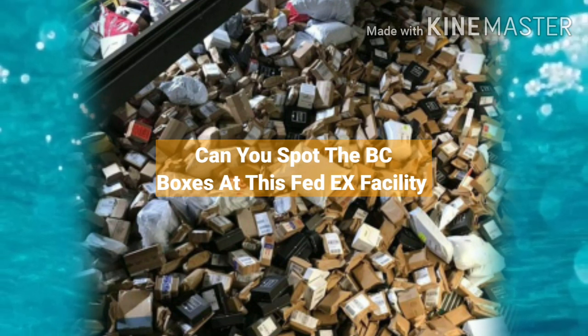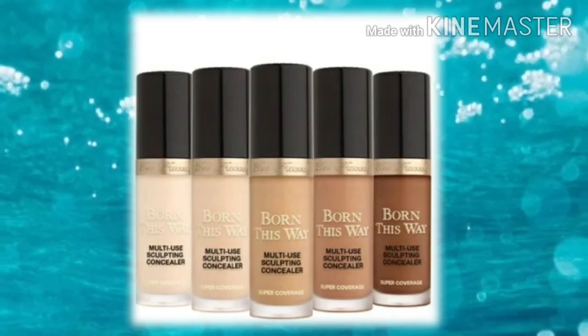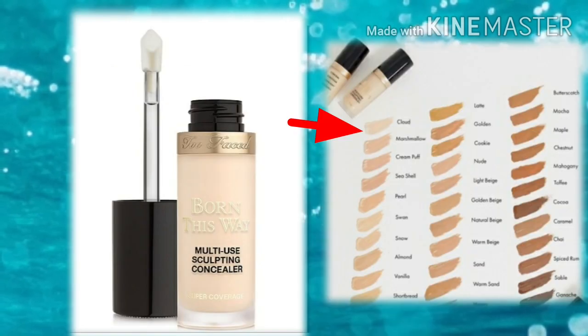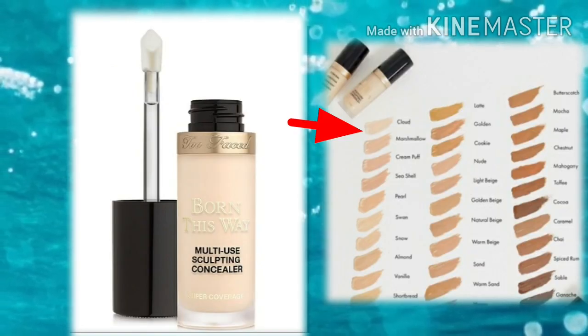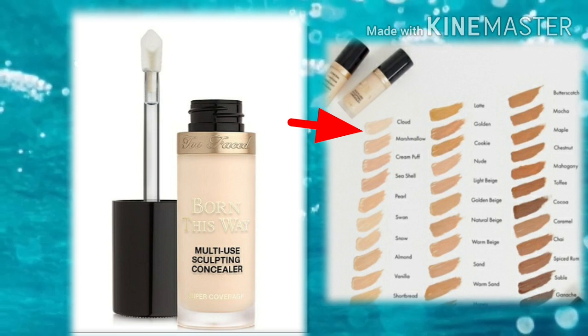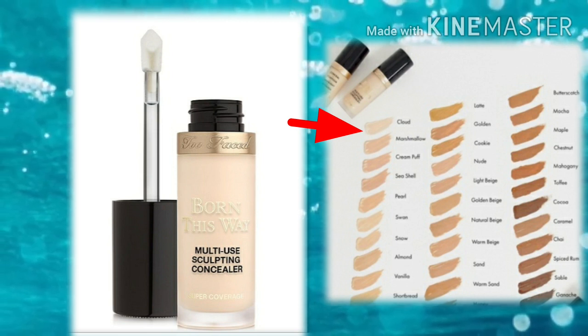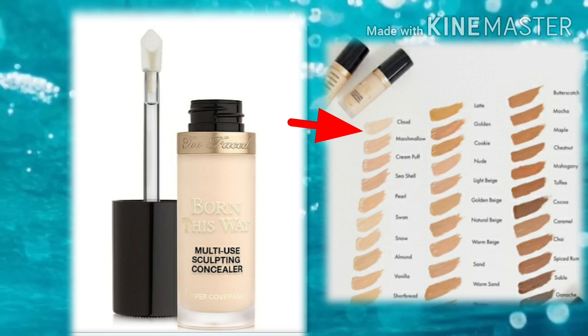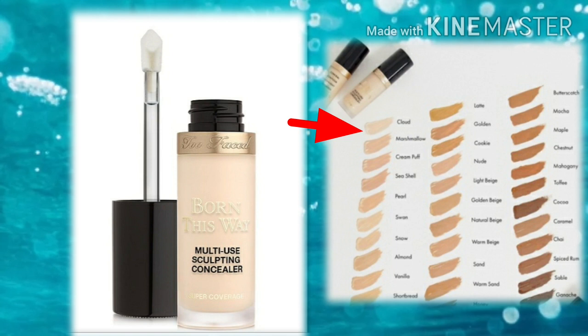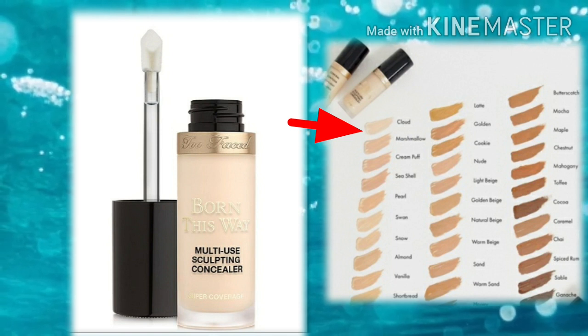Now again, this first one is for the August base box. So this is confirmed to be in the base box. This is the Too Faced Born This Way Super Coverage Concealer. Now it only shows the shade Cloud, so I'm not sure if there's going to be different shades or this is the only shade. This is the only one I could find. This is valued at $29, and of course I'm sure we already saw this, but now it is confirmed to be in the box.